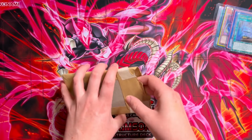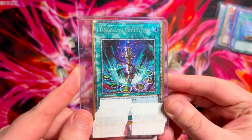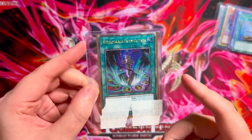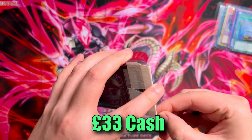Next up, what do we have? I think this is from the Facebook group. We have... Hey, there we go. Tokusano Shinkyojin. Looking forward to the finale of Attack on Titan coming out on the 5th of November, I believe. But yeah, we got this from Harry on the Facebook trade group for £33 overall via PayPal.